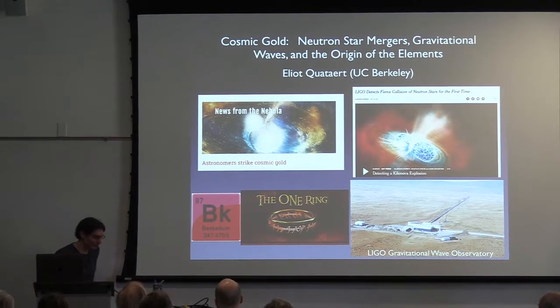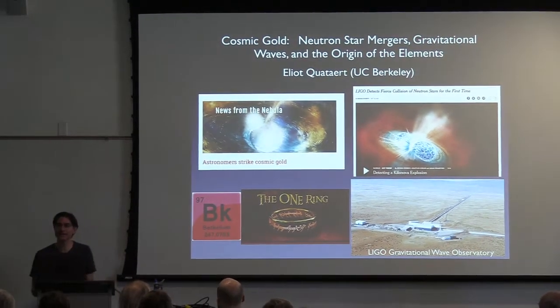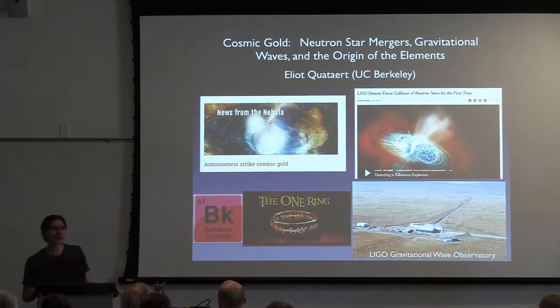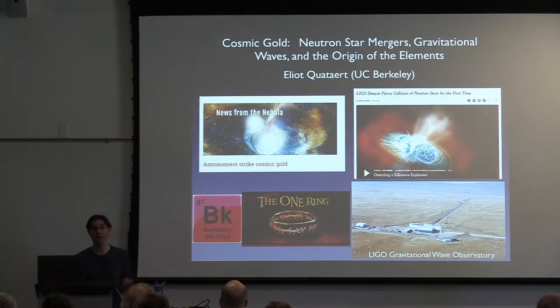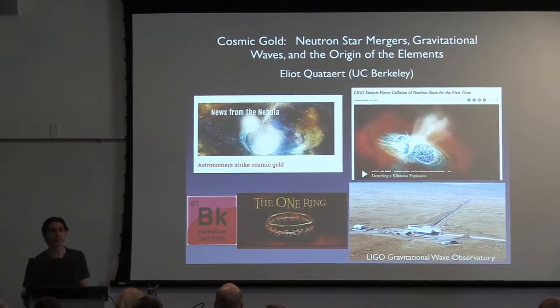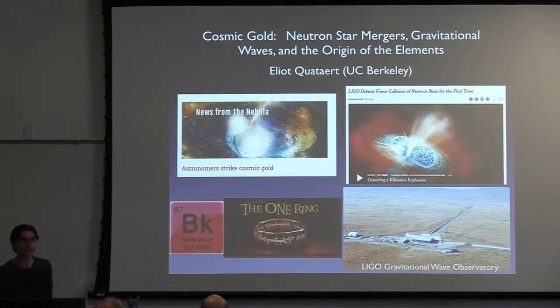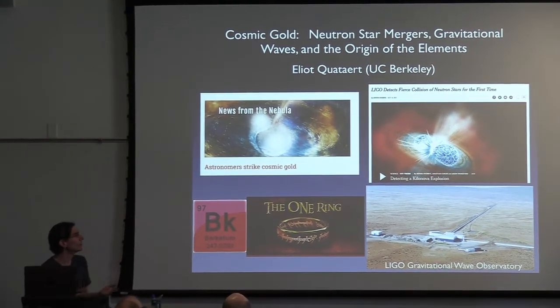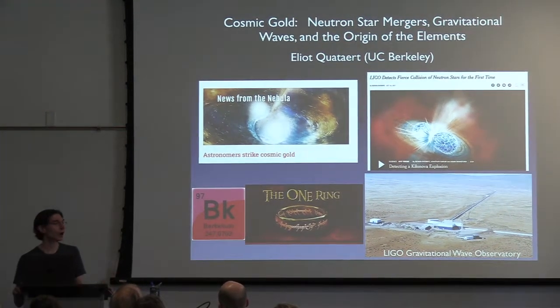So as Rachel's introduction alluded to, I'm a theoretical astrophysicist. What that means is I don't actually know how telescopes work. I don't know the constellations very well. Instead, I use the basic laws of physics to try to unravel a wide range of phenomena in the universe, from understanding black holes and neutron stars, which is central to today's talk, to other problems like understanding how the universe went from the Big Bang to all the stars and galaxies we see around us today.